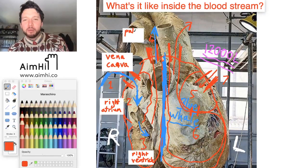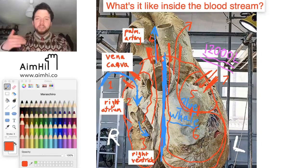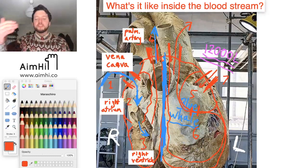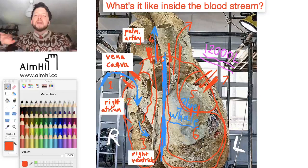Yeah, and this one's called the pulmonary artery. Now, what's unusual about the pulmonary artery? And the pulmonary artery goes off to the lungs. So if you're inside the bloodstream of a whale, if you're a small enough child, then you can swim down the bloodstream.